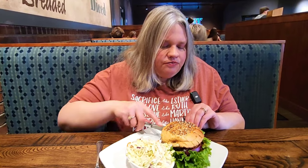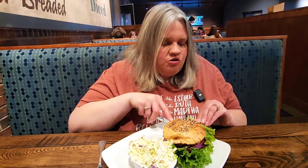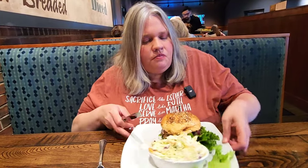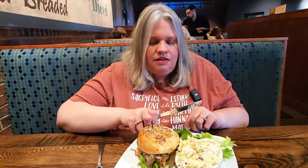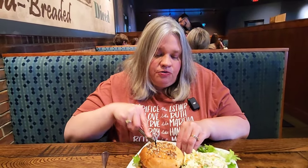All right, plant-based burger, guys. I'm actually going to cut off a little bit of the lettuce here. You going to open that thing up? Yeah, a little too much lettuce for my preference. I don't mind a little lettuce, but that's quite a bit. Beautiful lettuce, I might say.